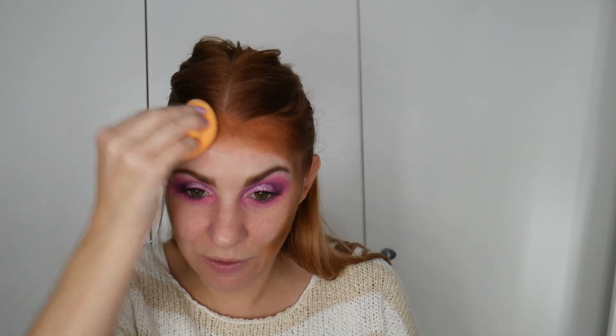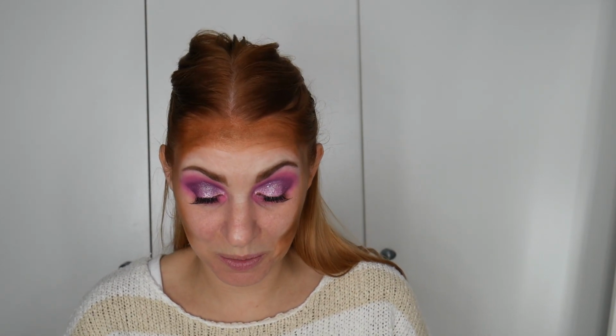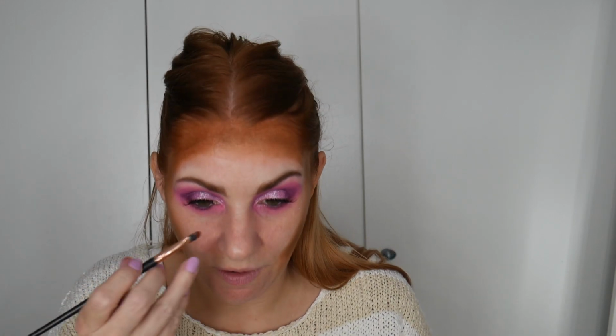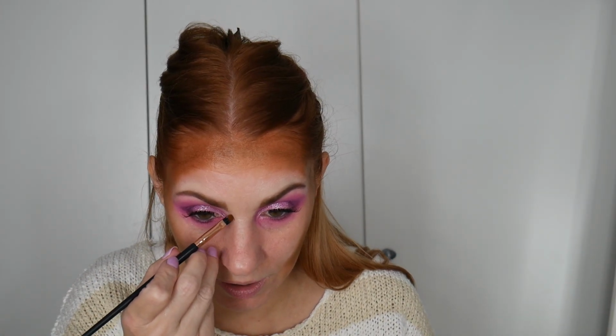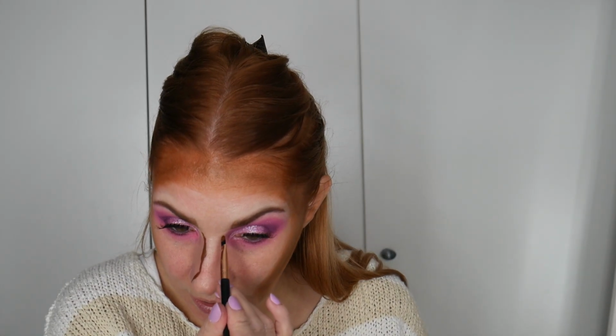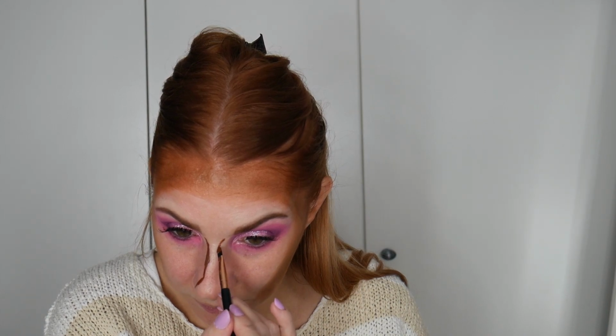I literally look like I've got no forehead. Okay, and just for the hell of it, because I'm not even sure this is going to work, I'm going to contour my nose. What I'm going to do with this is, I'm not going to use the doe foot wand, which is really big by the way. Have you seen the size of that? I'm going to take this lip brush, Get Lippy by Beauty Bay, and I'm just going to do it very thin, just down my nose. Freaky. Be a good look for Halloween, wouldn't it?